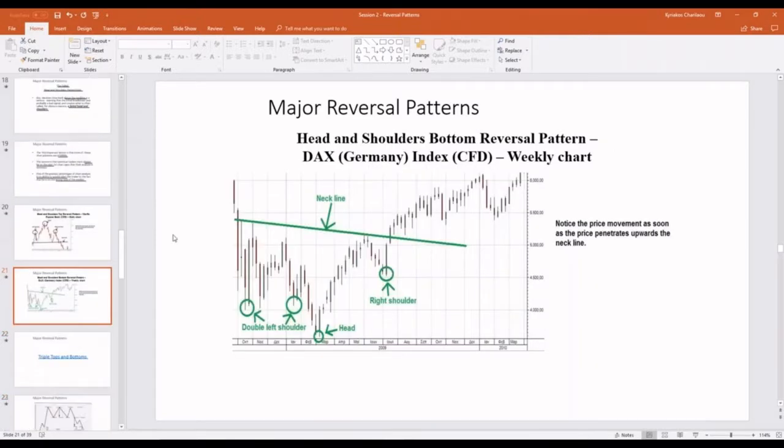Another example is the head and shoulders bottom reversal pattern observed on the DAX during the financial crisis. On the weekly chart, we see here that we had a double left shoulder, 1, 2, the head, and a right shoulder. Look at how price behaved as soon as we penetrated the neckline, around 5,300 units. I mean, now DAX is above 12,300 units. So very strong and reliable and very rare patterns.